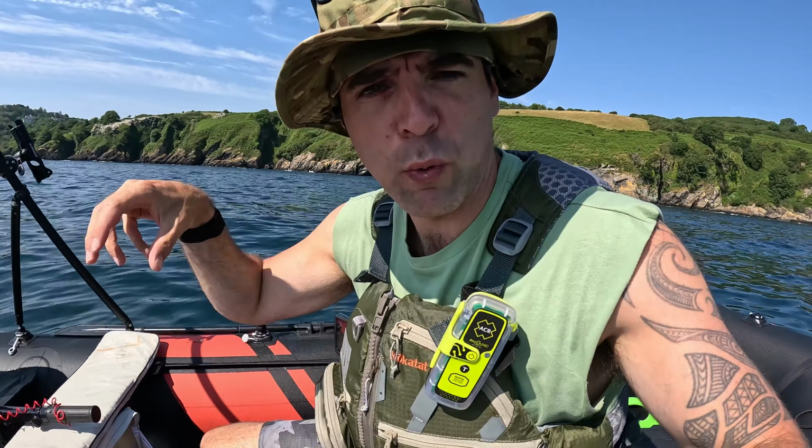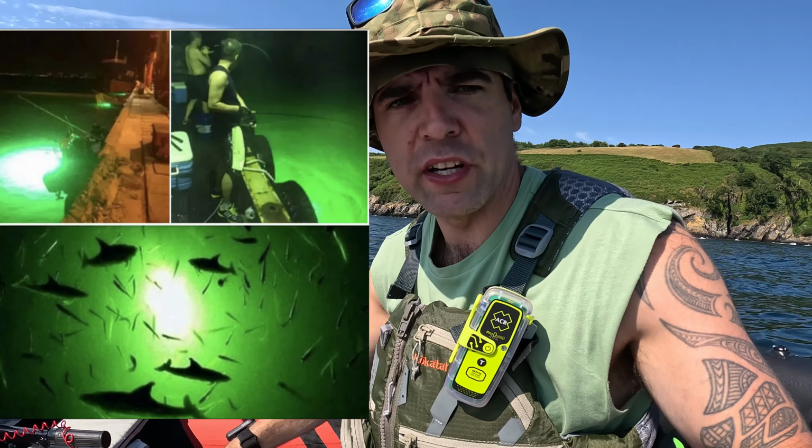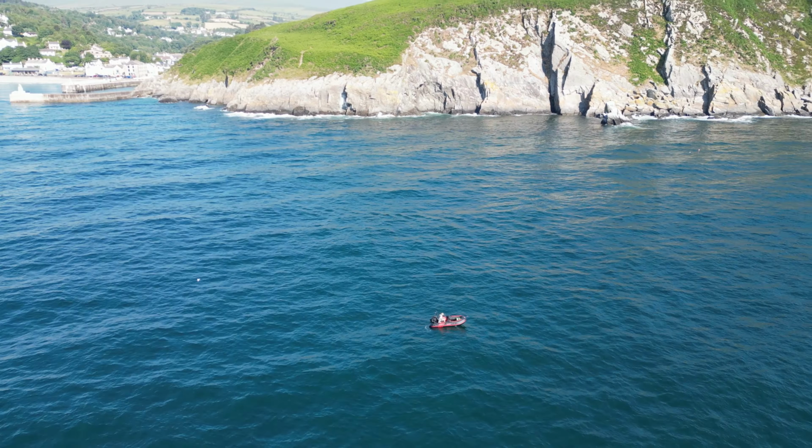A few cool little additions coming to the boat, actually, because I want to do the 24-hour camper missions. I'm going to put some 12-volt lights you just drop down behind the boat and they illuminate the complete underneath of the boat. Good for attracting squid and other marine life at night time, by all accounts.